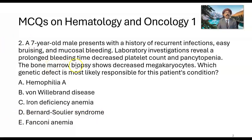So, prolonged bleeding time, decreased platelet count, and pancytopenia, all formed elements of the blood, RBC, WBC, platelets, are less. Bone marrow biopsy shows decreased megakaryocytes. Which genetic defect is most likely responsible for this patient's condition? Our answer should be Fanconi anemia. This is the right choice.